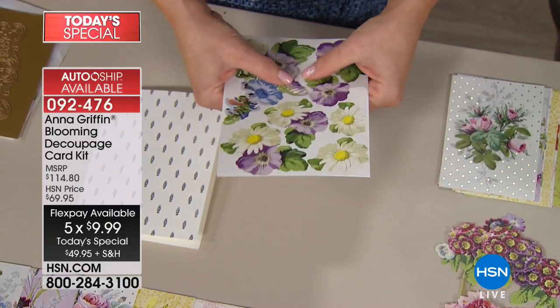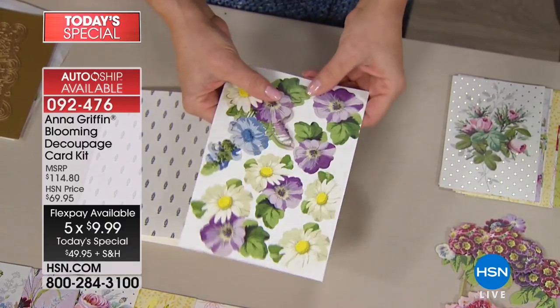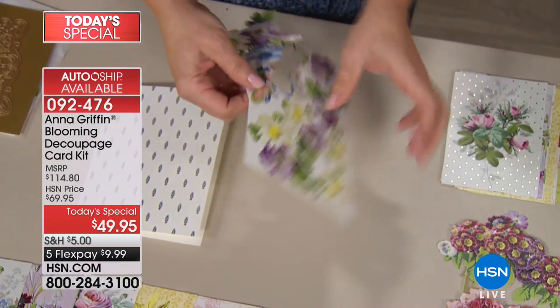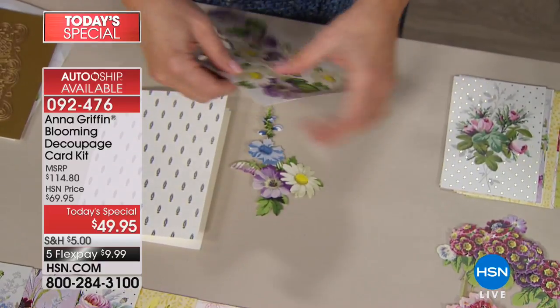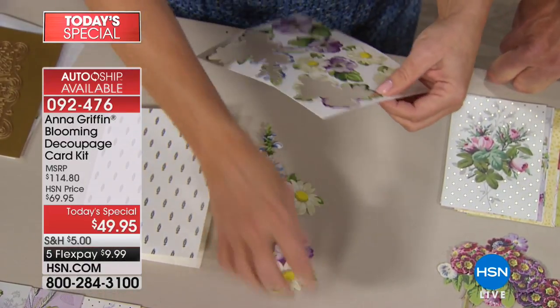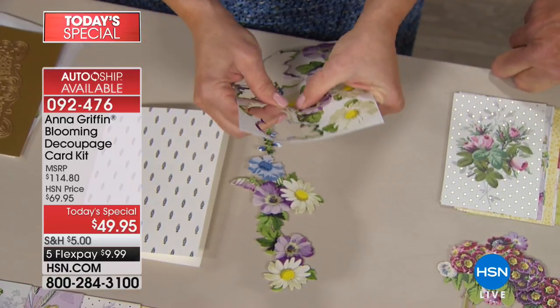Well, right. And so this is the kind of card kit that you buy and you take somewhere, right? Meaning that you're going to a crafting event and you want to plan what you're going to do, you can take the entire box because it's all inclusive. Yeah, and I'm going to show everybody that. Everything you need is all in the box, including the adhesive.